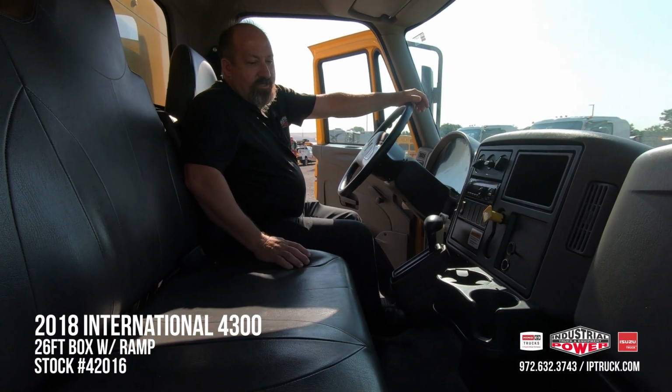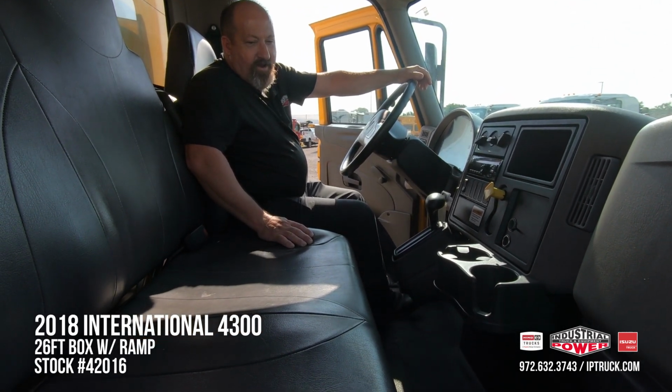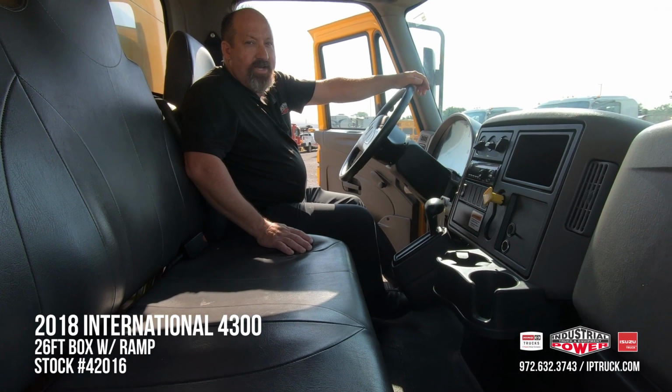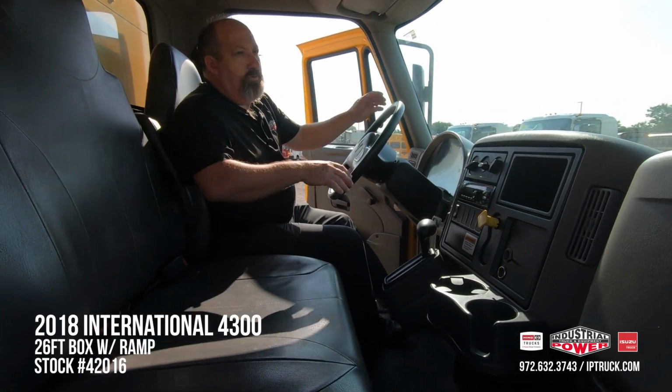And even though this is a 2018 truck, you can take a look at it. It's very well taken care of, maintained, really nice and clean. Great truck for you guys to get in and start making you money with. Let's take a look at the body on the truck real quick.